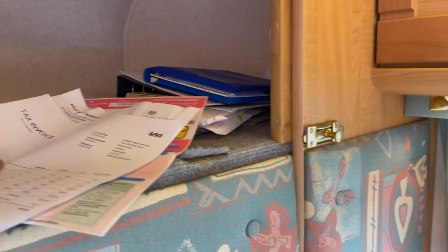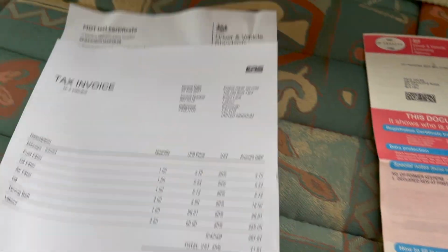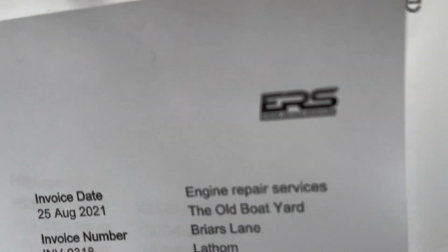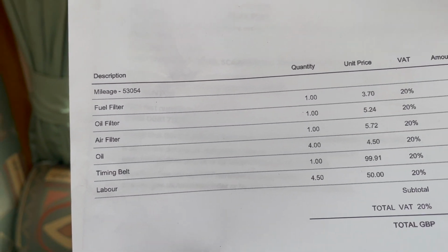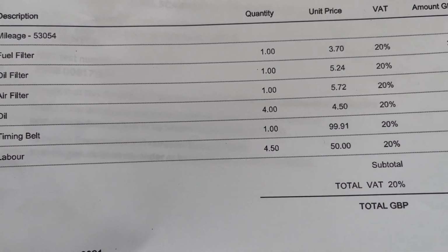Right, let's talk about the paperwork. As I say, the only thing missing is the service history. But she's 20 years old and she's only had 4 owners. And there you go, I've just had, by ERS, which is Engine Repair Services, fuel filter, oil filter, air filter, oil, timing belt, labour, just coming in at £430.